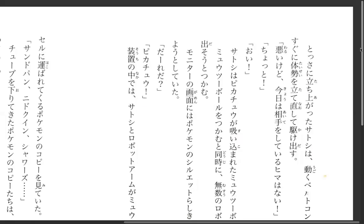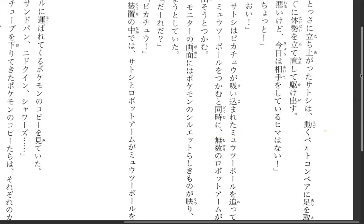Ashi o torarete. I guess he's his, what is, okay. Isn't that like toru as in like take or something? Yeah. Kind of metaphorically, I guess. So he metaphorically took his legs. Yeah. So he was sitting. He like landed very hard on the belt conveyor, and the belt conveyor is bringing him up. So he jumps to his feet, basically. But the conveyor, you know, is still moving. So the conveyor kind of like takes his feet from underneath him almost, and he almost trips. Basically, he goes whoa. Oh, okay. So the moving conveyor takes his feet. Yeah, and then it causes him to stumble.